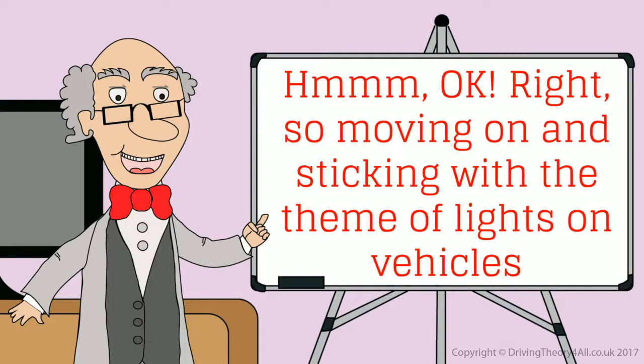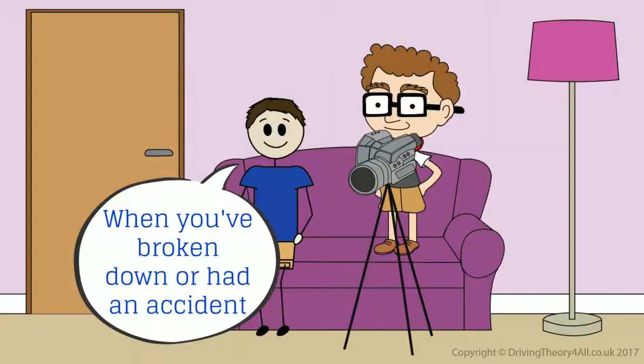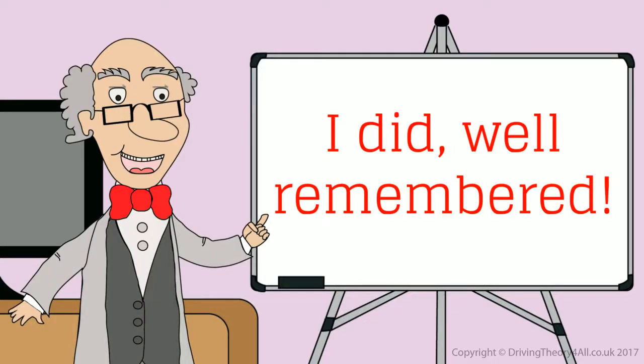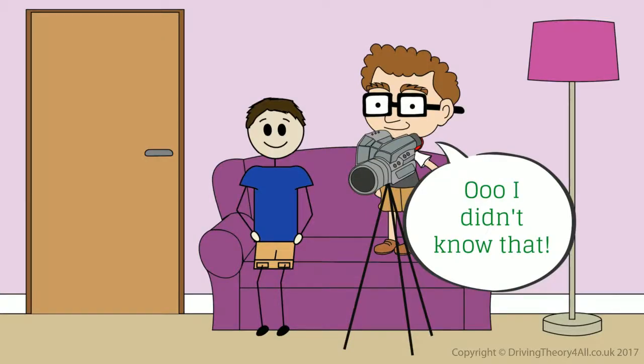Okay. Right, so moving on and sticking with the theme of lights on vehicles, when should hazard warning lights be used? When you've broken down or had an accident, they're used to warn other drivers behind you. Oh, and you used them on the motorway to warn traffic behind you of a hazard ahead when we were braking quickly. I did, well remembered. If traffic breaks sharply ahead on a motorway or dual carriageway, you should briefly use your hazard lights to warn traffic behind you. Oh, I didn't know that.